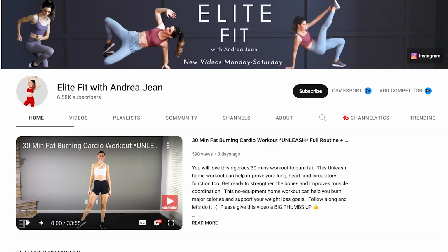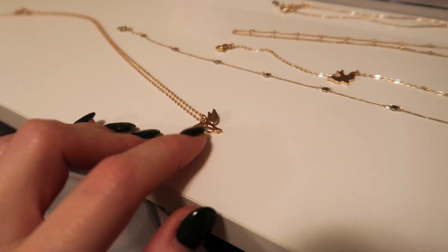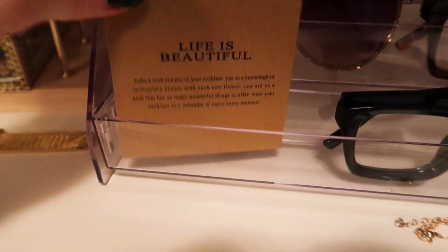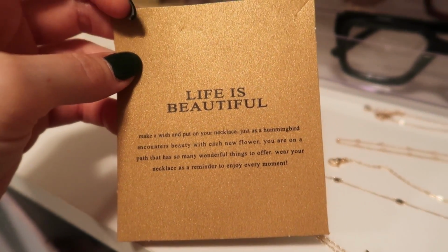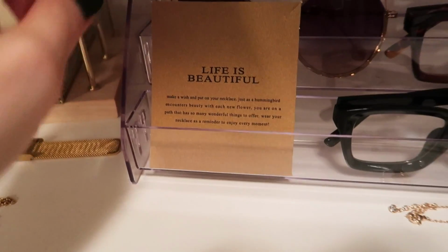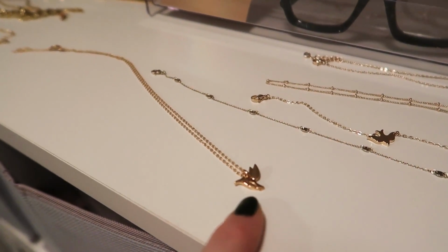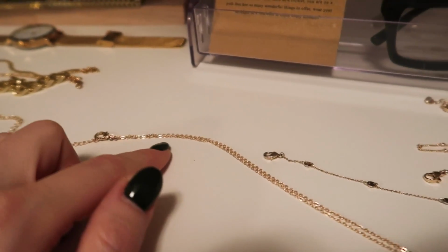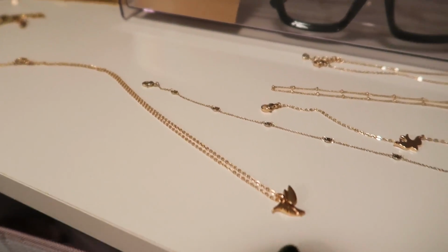I run a fitness channel here on YouTube, so I do lots of sweating, cleaning, and running around, and you can see how beautiful this hummingbird is. The nice part about this, especially as a gift, this came with this beautiful card. It says life is beautiful, and I just keep this here to remind me of the beauty that is all around us. But again, this comes in multiple different designs, not just the hummingbird one, but the price point on this and the quality is superb. This is a steal of a deal.